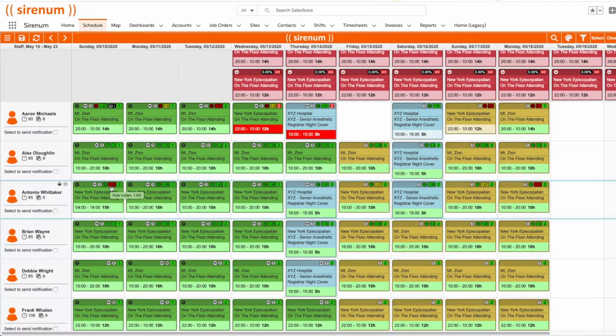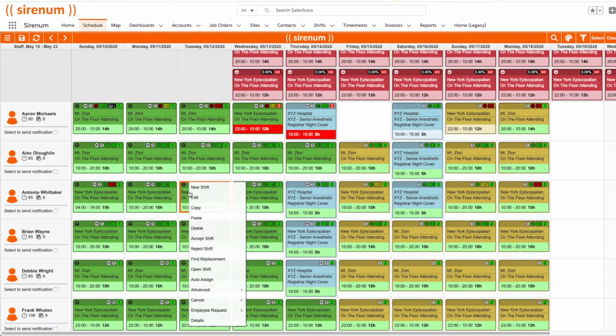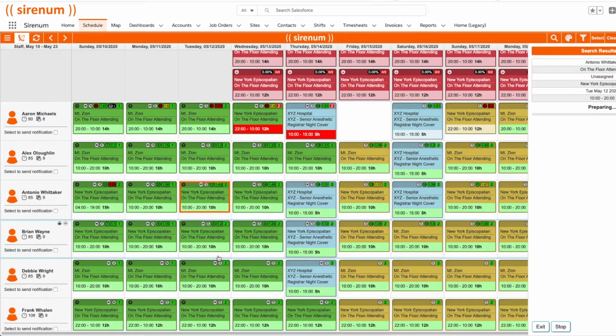As you can see, Antonio Whitaker is facing a tough series of shifts over the weekend, and his fatigue and risk index have both shot up to very high levels. Sirenum's advanced matching engine, which considers more than 30 factors, enables me to easily find a replacement for Antonio on that shift. Someone who doesn't have a fatigue concern and also meets all the demands for the shift, credentials, availability, and more.